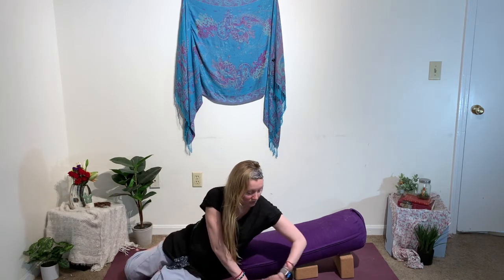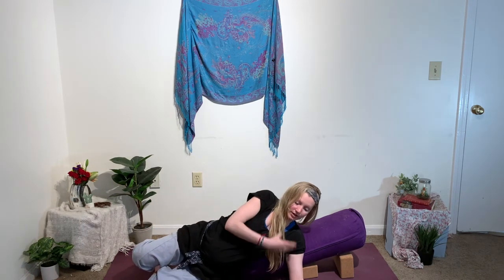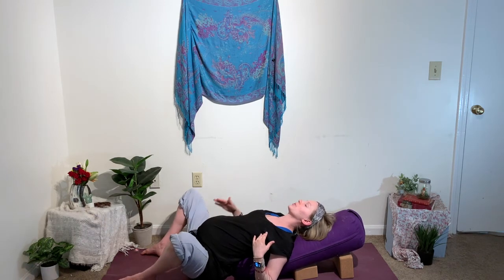And then lower your left hip down. Use the strength of your arms to lower yourself all the way down first onto the left side. And then from there, you can roll your way into center so that your hips point straight up to the ceiling. Shoulder blades are heavy around the edges of the bolster. Draw the soles of your feet together to touch. Take your knees out wide.